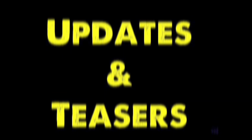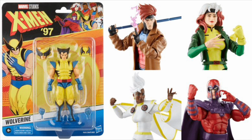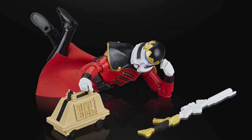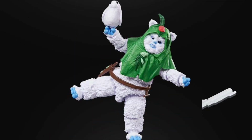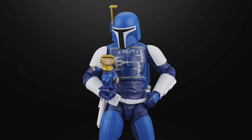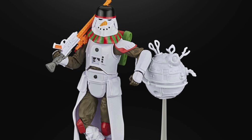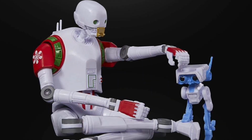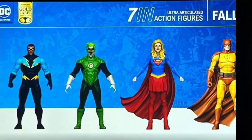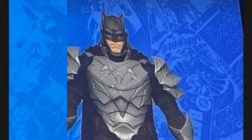And for some updates and teasers, lots of figures were revealed at the San Diego Comic-Con 2023. We got some X-Men 97 figures that Toy Ark posted some photos of. And Hasbro revealed their 2023 Black Series Star Wars Halloween figures lineup. Some of these are looking pretty cool. McFarlane had a panel of a bunch of their DC figures in the works. They make some crazy, awesome figures.